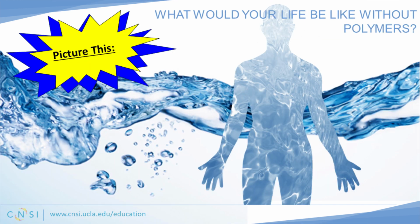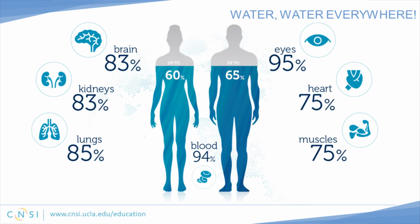So not just in commercial products that we use like tires and plastic bags, but there's another key place that we interact with polymers on a daily basis, and that's in biology. So the sort of framing question to think about what biopolymers then are to think, what would your life be like without polymers? So something that a lot of people say, just as sort of a trivia or a fact, is that your body is actually made of mostly water.